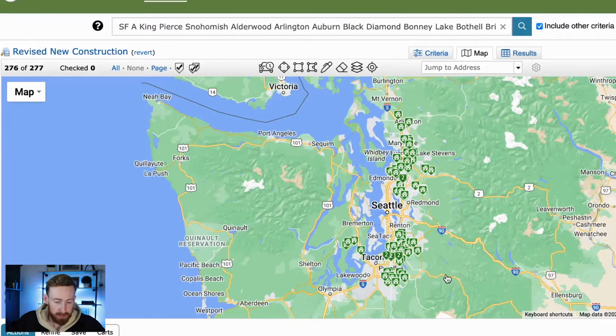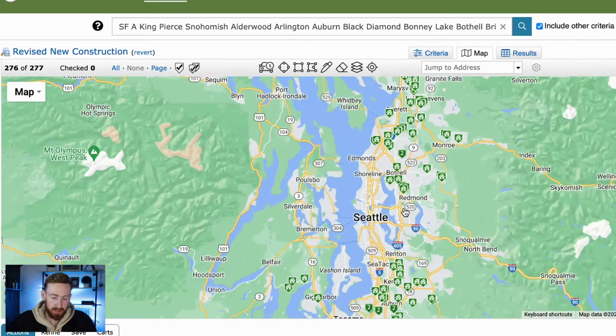All right, so you can see my screen pulled up here. We've got Seattle. Like I mentioned, this is for new construction homes in communities under 1.5 million. So you can see you've got this void right in the middle. These are where the most expensive places are to live. Now, Seattle proper is a whole different animal. You're not going to get these types of communities in Seattle proper.